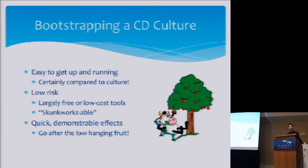You can see the results, so you can start to build something from the bottom up here. And then that gives you demonstrable effects. You can actually go and show someone, look, this is what we've done. This is what it allows us to do. We took some baselines. We now have this result. Does this look like a good idea? Don't you think this is something we should be doing at a broader level? So it's a great way of getting after some of that low-hanging fruit.